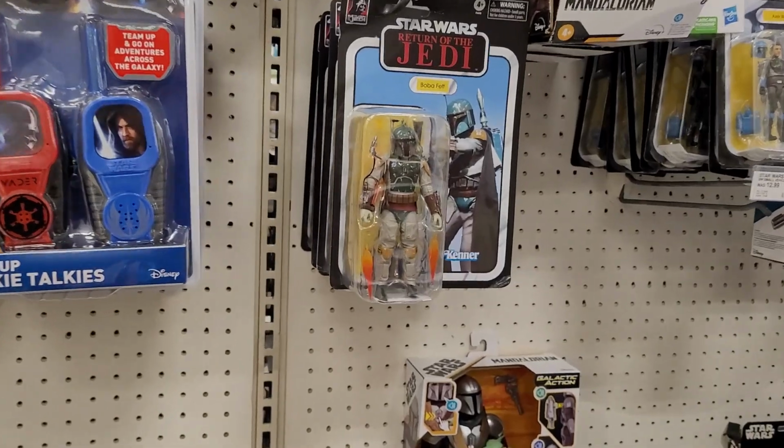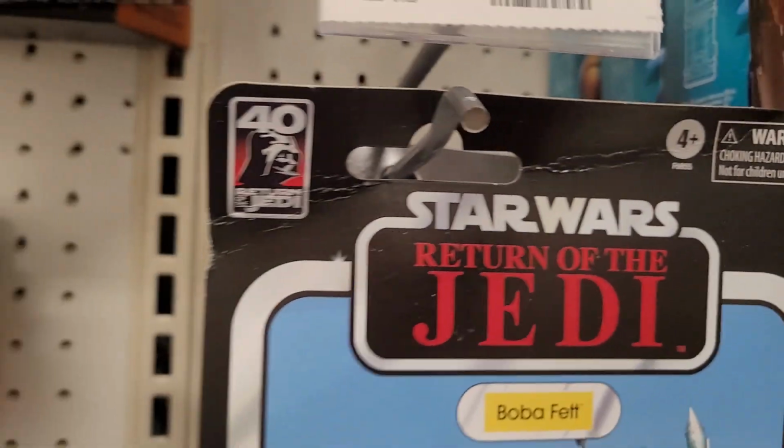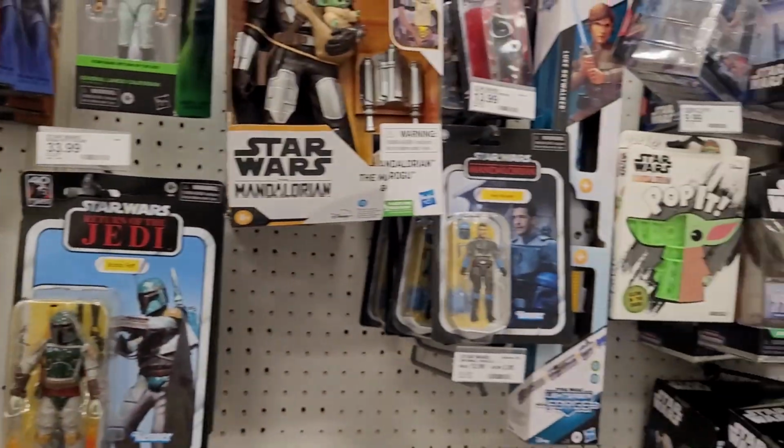So here's yet another Boba Fett. That card, though, is creased. So openers, here, you want a Boba Fett? Here you go. Here's a good one to open.